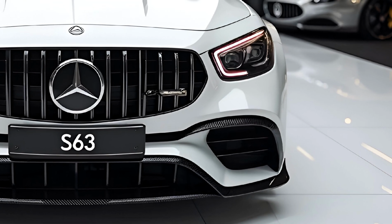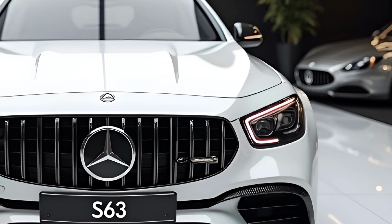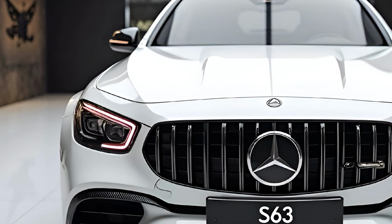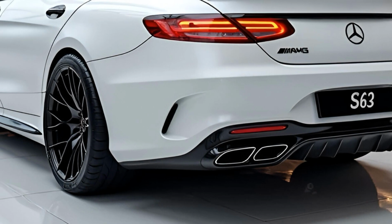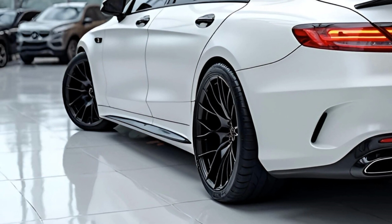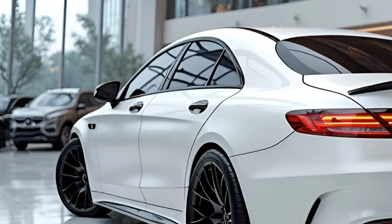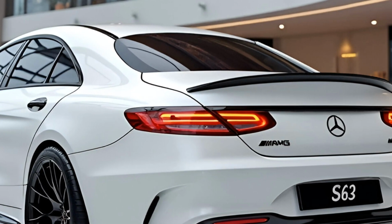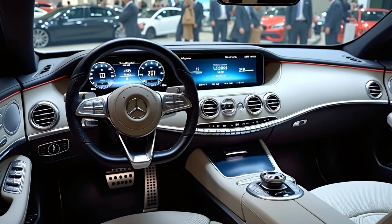Along the sides, you'll notice the 21-inch AMG forged wheels wrapped in performance tires, sporty side skirts, and subtle badging that hints at what this machine is capable of. Around the back, quad exhaust tips and a small rear diffuser complete the athletic yet luxurious aesthetic. The car is available in a wide palette of rich paint finishes, including some exclusive AMG manufacturer options that give a bespoke touch.